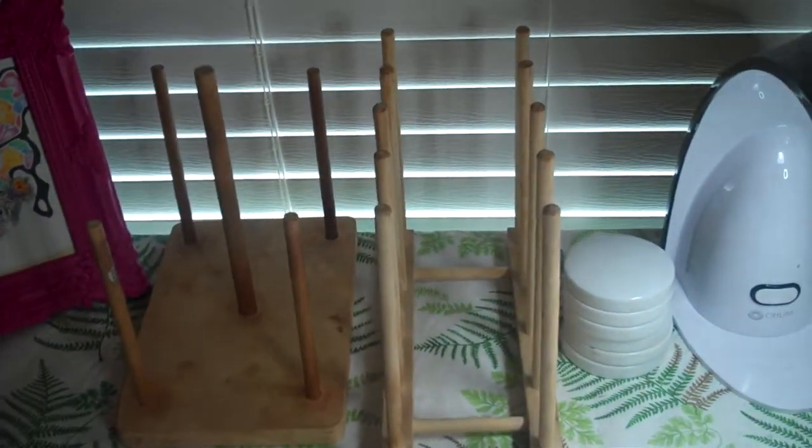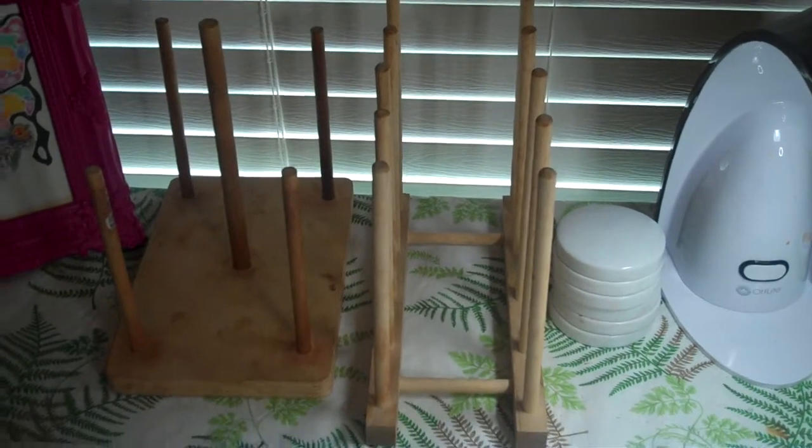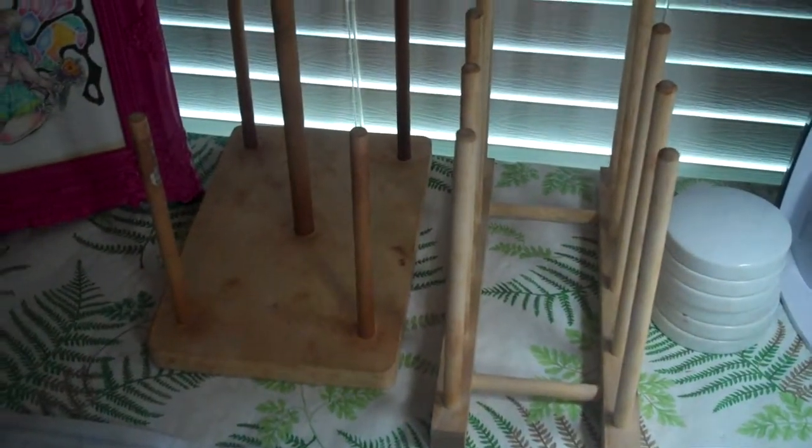Those are palettes up there. I use glass porcelain for everything. I use Genesis Heat Set paint, Robin. I've never used anything else, so I have nothing to compare it to. Those are my drying racks there.